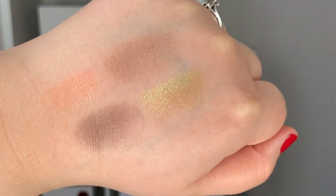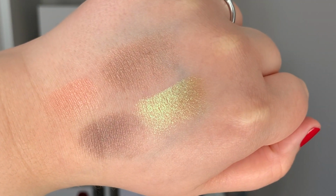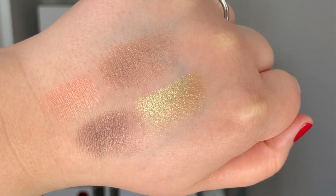There are no matte shades in the palette here. They're either a soft satin, or the top one up here is this beautiful triple pearlescent, triple chrome green shift. I absolutely love this palette. The formula is very reminiscent of the Hummingbird palette that came out last year. I understand that this is maybe not a palette for everyone.